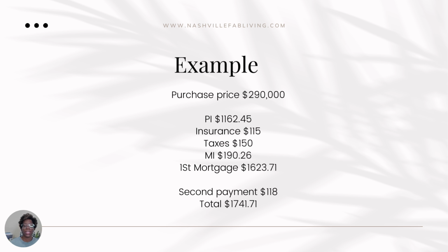Then the mortgage insurance. This is the one I was telling you that your bank will charge, and it attaches to your mortgage. In this case, if this is all the first items, if you didn't have down payment assistance programs, then this would be the amount for this price of a home here in Davidson County. Well, these are estimates, so it could be about $1,623.71 for your mortgage. Okay.